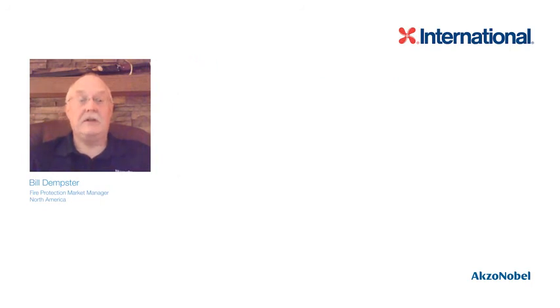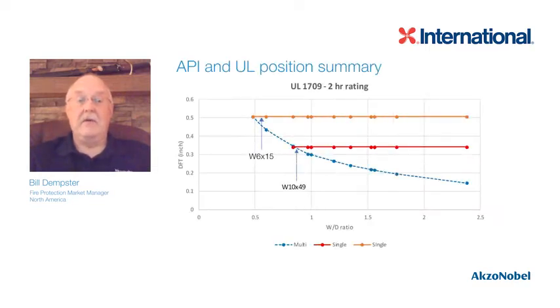If you wanted to go on steel sizes smaller, UL states that you must test down to that small size. So in fact, if you have only testing to a W10 by 49, you cannot extrapolate or interpolate down to a smaller size. You just won't have covered. If you want to cover those small steel sizes, you have to go ahead and test. So for example, on this chart, we went and looked at a W6 by 15 so that it would cover these steel sizes less than a W10 by 49 and be accepted by UL 1709.